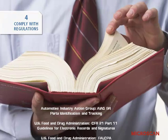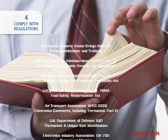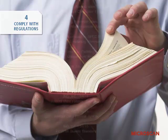Complying with industry regulations is often an unavoidable cost, but if you don't comply with the regulations relating to a particular product, you may not be able to take part in that market. Being able to do so efficiently and at low cost is clearly beneficial.